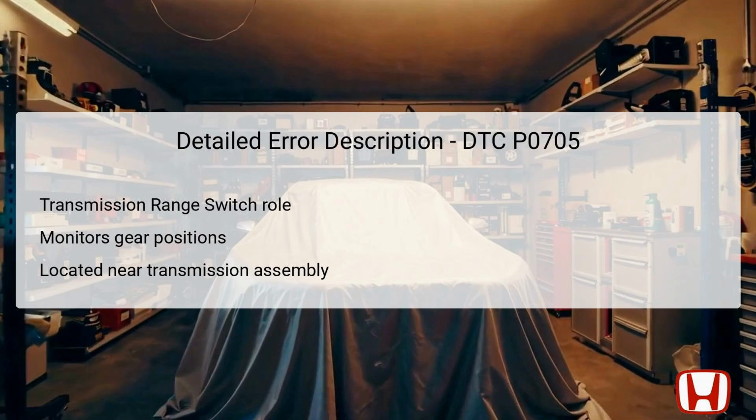Its signals inform the ECM and other systems in the vehicle, allowing them to function correctly in relation to shifting operations. If a malfunction occurs, it can lead to erroneous gear readings, impacting performance and causing issues such as difficulties in shifting gears or potential transmission failure.